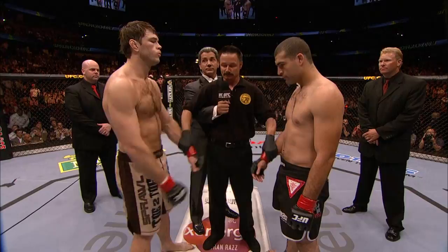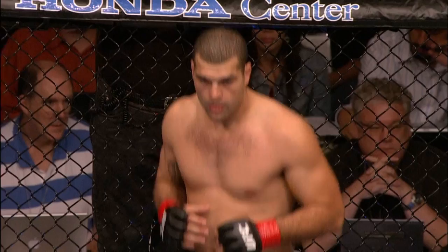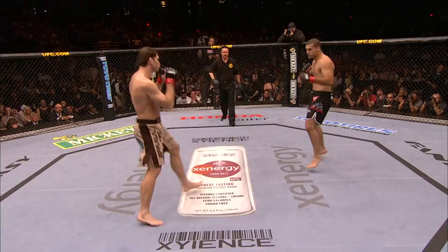Griffin wanted this fight. Now he's got it. Randy "The Natural" Couture predicts Forrest Griffin will upset Shogun here tonight. Honda Center is sold out. Steve Mazzagatti gets us started. We are underway. Shogun comes out quickly.